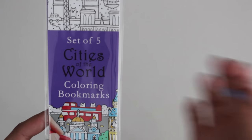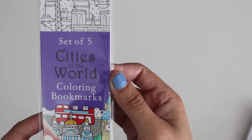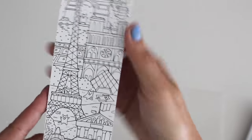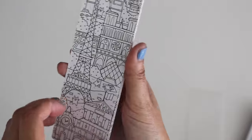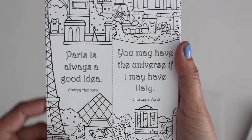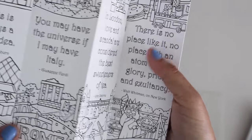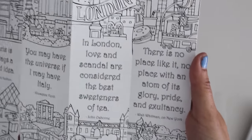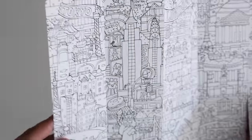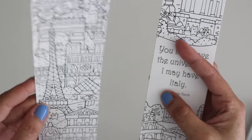Next, we went to the book section and found this cute set of 5 Cities of the World coloring bookmarks. Let's have a look and see which of the cities we get. I see the Eiffel Tower. So we have Paris, and in the back it shows a little quotation. This one's by Audrey Hepburn. Look at that cute cat. The next one is Italy. We also have London, New York, and Tokyo. Let's have a look and see. That's a lot to color. And we have a little perforation here. You can tear it up and you got a bookmark. This was $3.99, really cute.